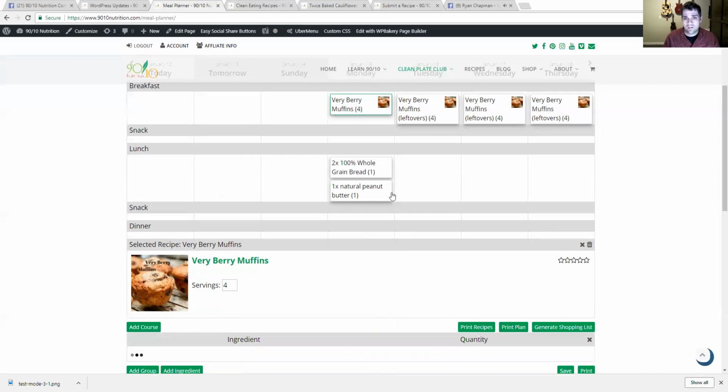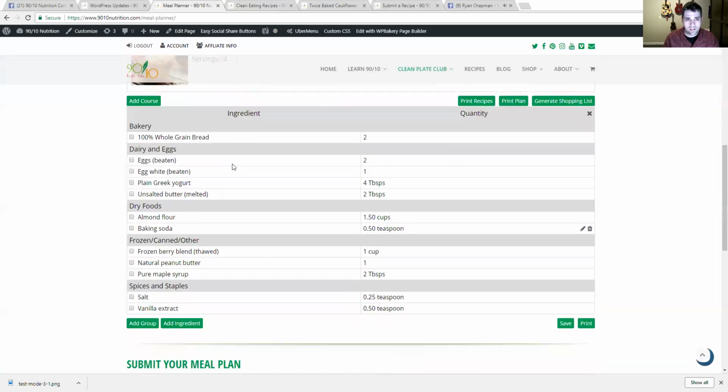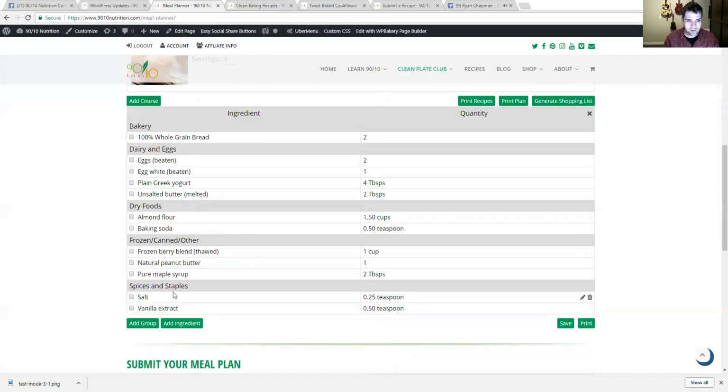What it's going to do is any recipes I have in 15 through 18 January, it's going to pull the ingredients off of them, and it's going to put them right here. So it's got the bread, because I had 2 slices of bread. It's got eggs, egg whites, yogurt, unsalted butter, and almond flour. All this stuff is in the very berry muffin recipe, or else there should be peanut butter on here somewhere, right here, natural peanut butter, right? Okay, so it's got all your things here.